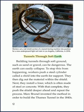Tunnels through soft earth. Building tunnels through soft ground, such as sand or gravel, can be dangerous. The earth can easily collapse. To stop this from happening, workers push a steel cylinder called a shield into the earth for support. They then dig out the material within the shield. Next, they install a liner, which is often made of steel or concrete. With that complete, they push the shield deeper ahead and repeat the process. Mark Brunel invented the method in order to build the Thames Tunnel in the 1840s.